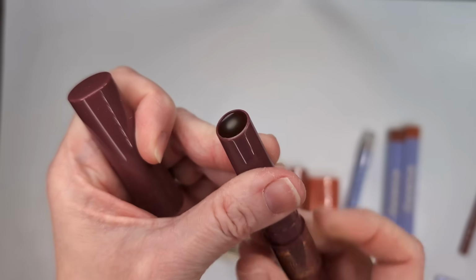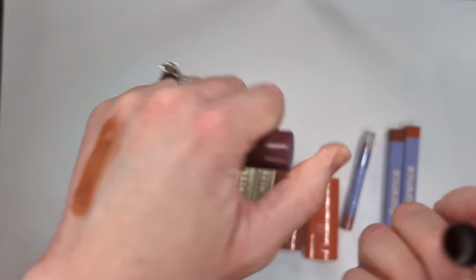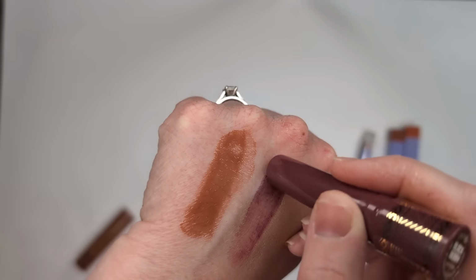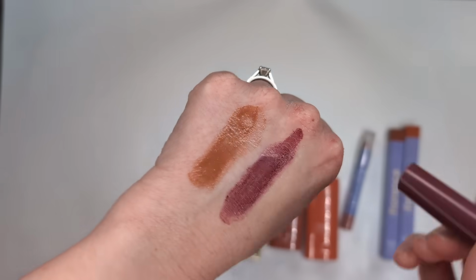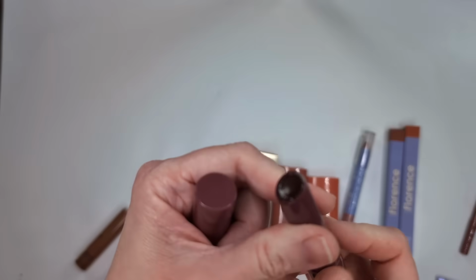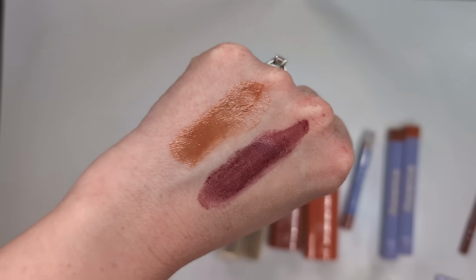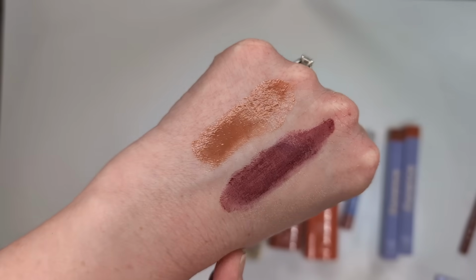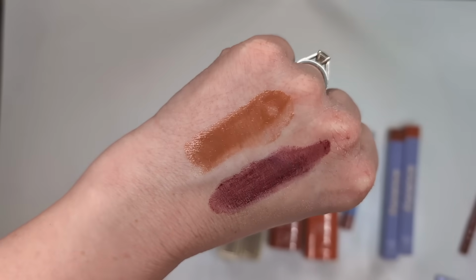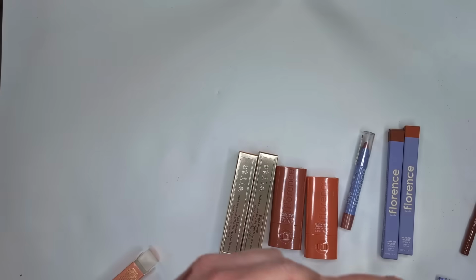Okay, so this is Blackberry. It looks really dark in the tube, but these seem kind of sheer. So I figured it's not gonna go on that dark. This is gorgeous as well. It's a beautiful purple shade. Love that. All right, so these feel like they're going to be really, really nice, super moisturizing. I love the shine on them as well. And they don't feel quite as thick as the Tarte ones, so hopefully they'll be a little bit thinner and slightly less goopy. So I'll be sure to let you guys know.